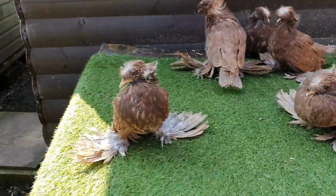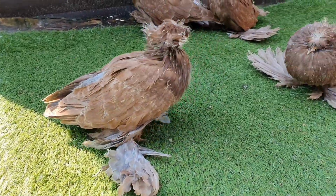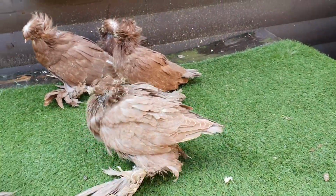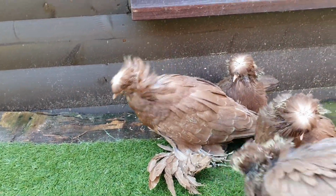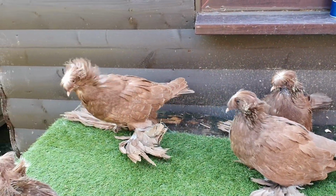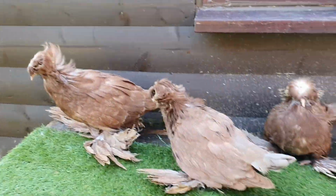This is that one that we found in the drinker the other week that nearly drowned. This is its nestmate. This is off pair 2 out in the weaners. It's going to be a nice youngster, that. Lovely thick neck on it. All the layers in the shell already.